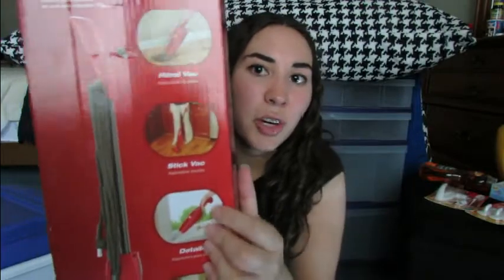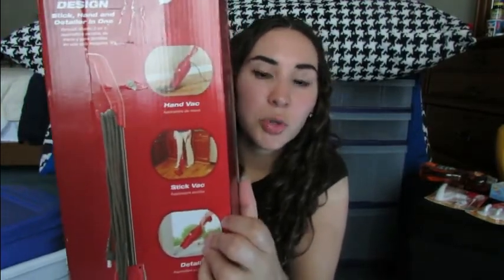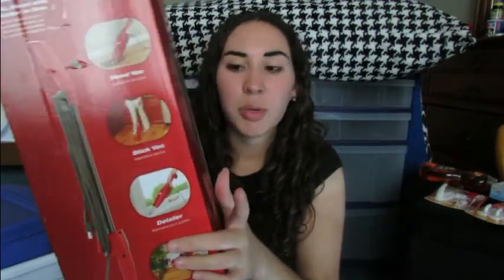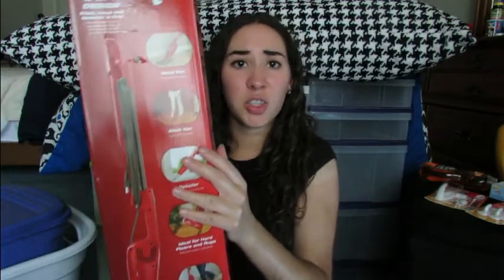I'm not going to take it out, but if you can see from the photos here, you can use it as a hand vacuum. It has a little crevice tool attached to it so you can get into tight spaces. And then you can put the floor attachment and the handle on, which is really easy, I promise. And you can have like a miniature full-size vacuum. It's not very powerful, but it'll get the job done when you need it. And so then you can just keep it stored in the box, tuck it under your bed when you don't need it. It stores really easily.